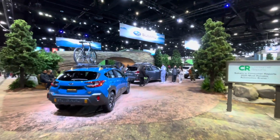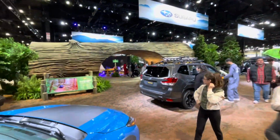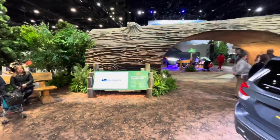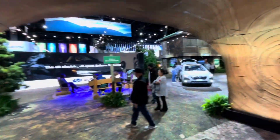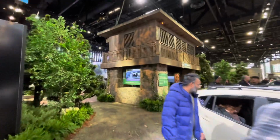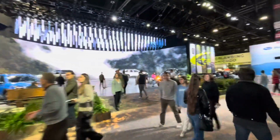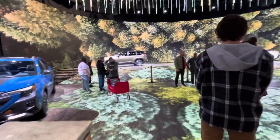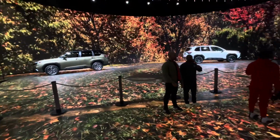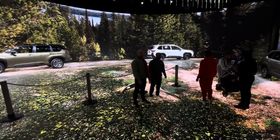So over here you've got Subaru, and they always have really cool auto show displays. They bring in this whole setup that makes it look like the outdoors. I know they've done stuff like national parks and things like that. But yeah, it's a really cool display. They've also got these really impressive screens way back here in the back that wrap around. Yeah, check this out. The floor is super trippy. It's all moving, and like these digital outdoor displays. So yeah, check this out. So I'm standing still. You can see all the people.